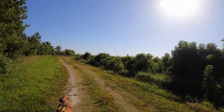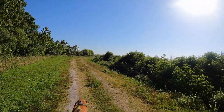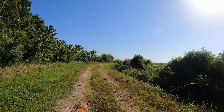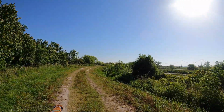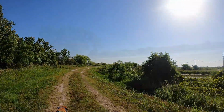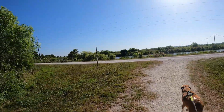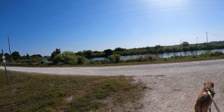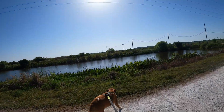But same premise is that there's these berms or levees that you can drive along. This portion they don't allow regular vehicles, only work vehicles. This way.